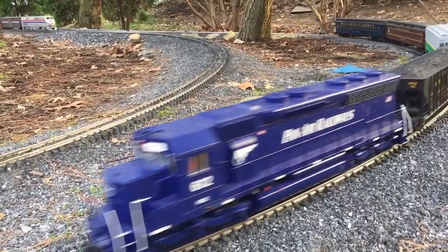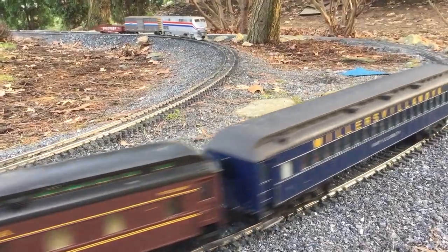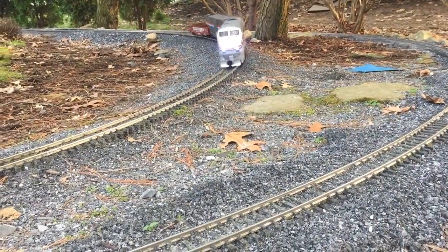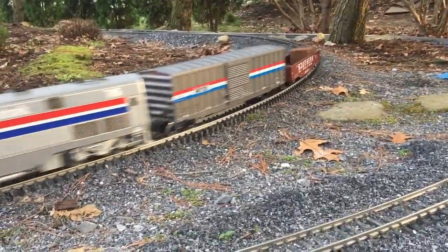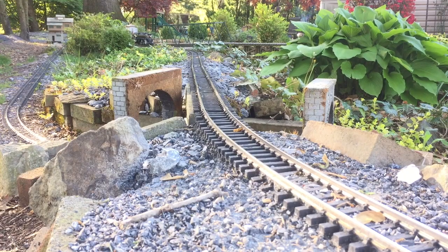We got out and ran trains as much as we could this spring. The kids picked out whatever they wanted to run, and that's what we ran. It was a lot of fun getting out there and being out there before all the weeds and everything came in, and all the heat and humidity.